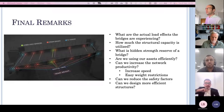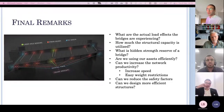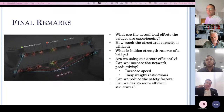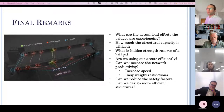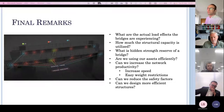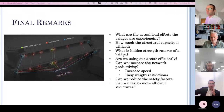So bridge owners and operators are very keen to get answers to questions such as, what are the actual load effects the bridges are experiencing, and how much of the structural capacity is utilized, and if there is any hidden strength reserve of the bridge that will be useful to increase the network productivity. This can be achieved by, for instance, increasing the train speed or easing some of the existing weight restrictions.